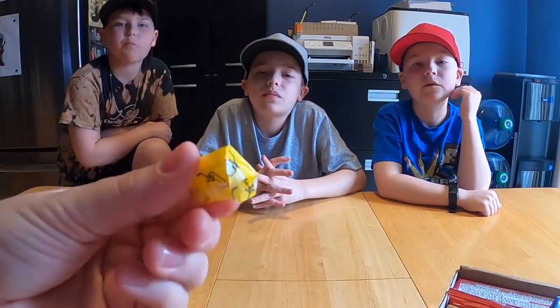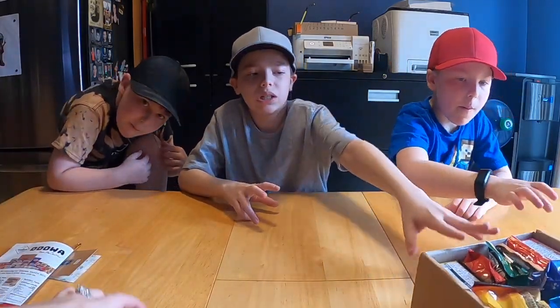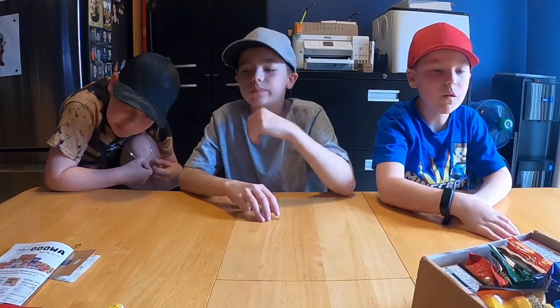Yeah, this comes in this little wrapper, kind of like a Starburst. It tastes like a Starburst or Hi-Chew. It tastes a little sour. What do you think? Good? I really like it. You like it? I'm not a fan of sour stuff.